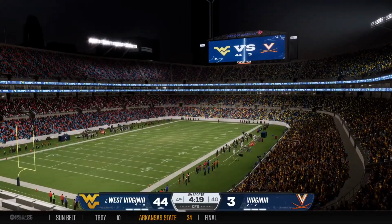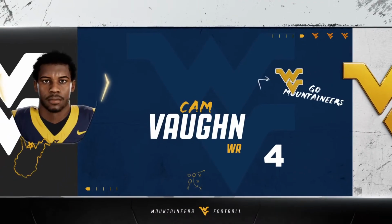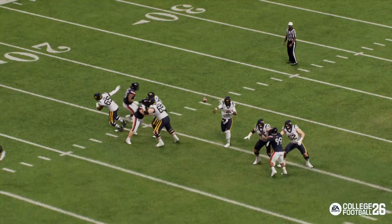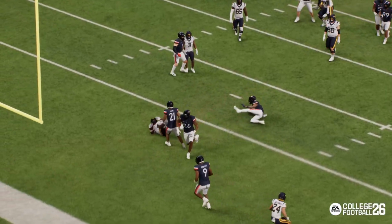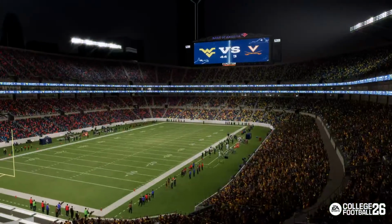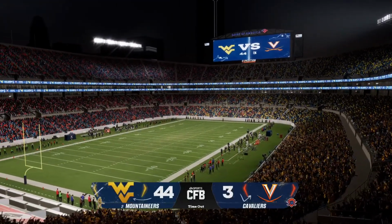Pure domination all game long for this offense. Whether they've been running the football, whether they've been throwing the football, critical down and distances, situationally all up and down the field. This defense has had no answer for these guys. What an impressive performance by the O. They'll immediately call timeout.